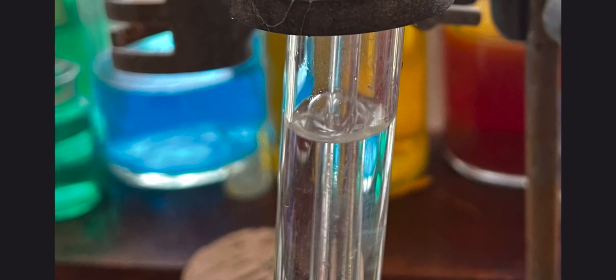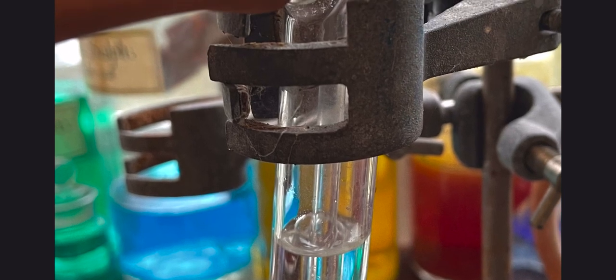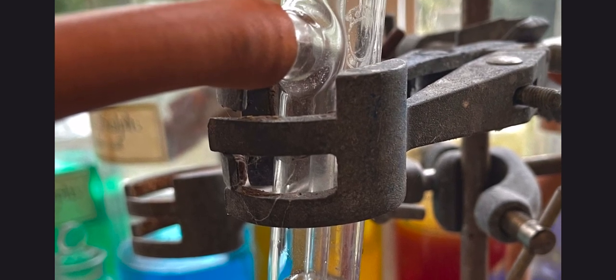And so later on, I just performed the same experiment over again, but this time dissolved all the gases without indicators into some distilled water, and then evaporated it down.